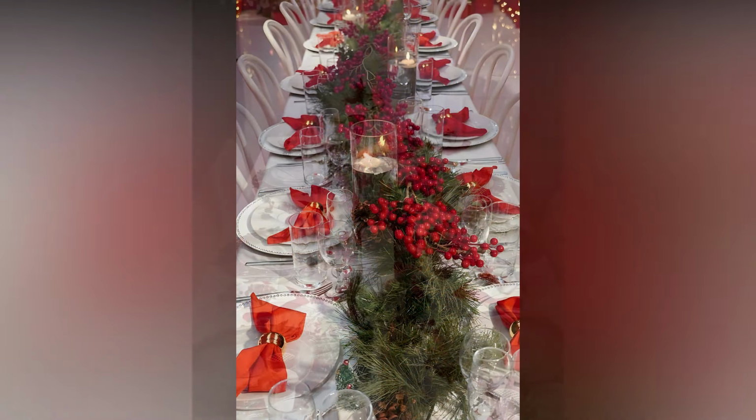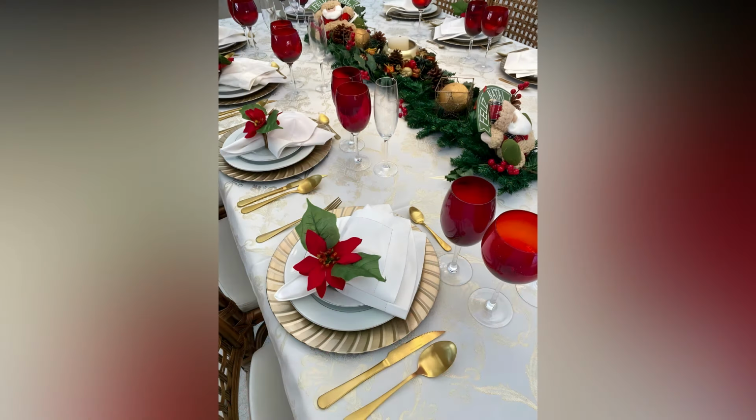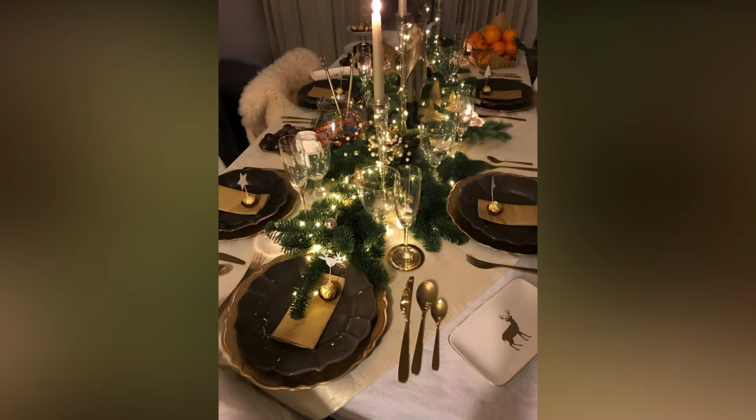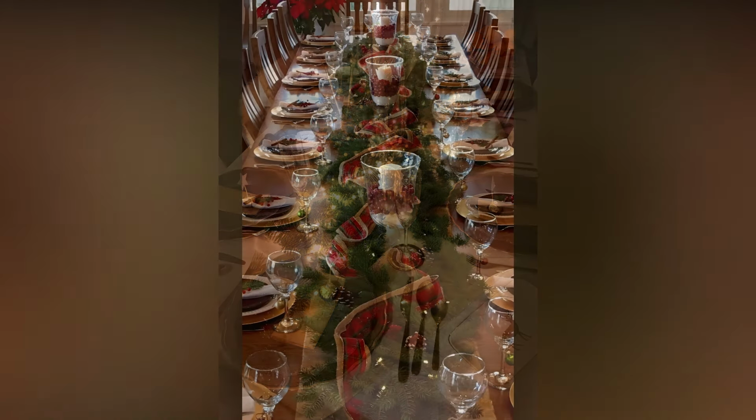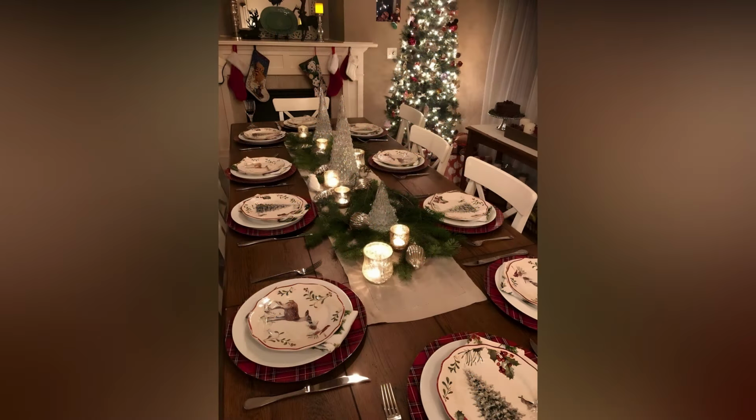One delightful idea is to incorporate fresh flowers into your centerpiece. Winter blooms like amaryllis, poinsettias, and paperwhites bring a touch of natural beauty and elegance to your table. You can arrange them in a classic vase or get creative with unique containers like vintage teapots, mason jars, or even hollowed-out logs for a rustic twist. Pairing flowers with greenery such as fir branches, ivy, or eucalyptus can enhance the festive feel and add texture to your arrangement.